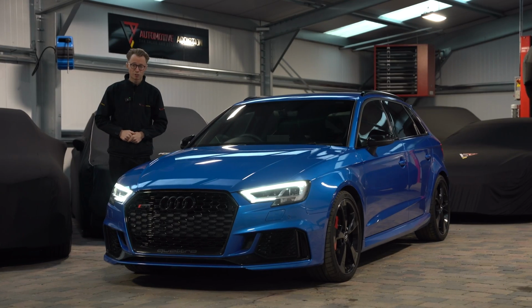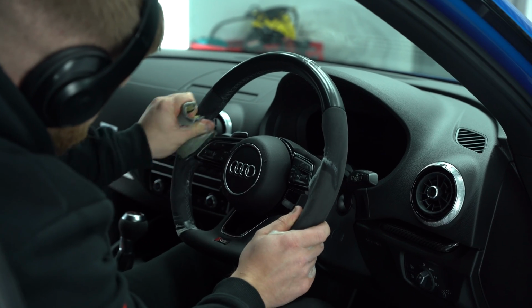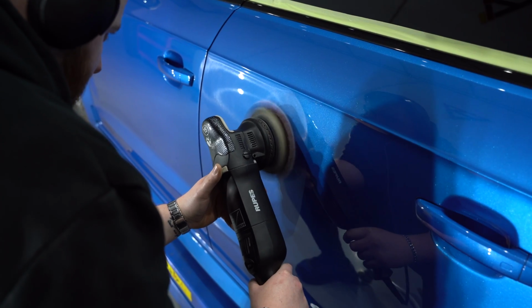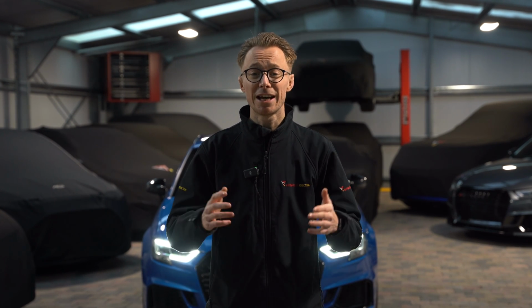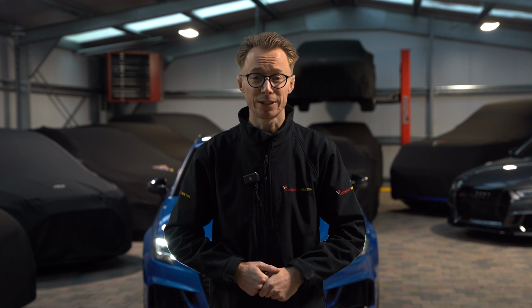As always, with cars offered for sale here at Automotive Addiction, this example will be further enhanced with an additional 40 hours of meticulous preparation by our in-house detailing team, including multi-stage paint correction to ensure a truly unrivalled finish prior to sale. To find an immaculate condition, low mileage, high specification, unmodified, non-OPF Audi RS3 on the market with only one previous keeper since new, it's almost like trying to find a needle in a haystack.